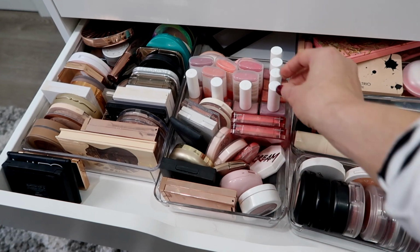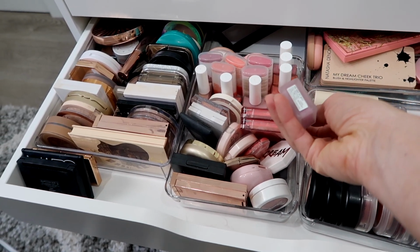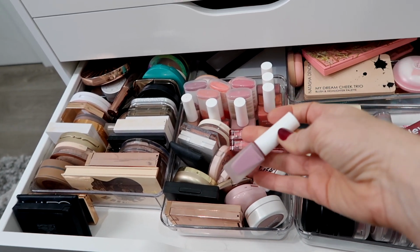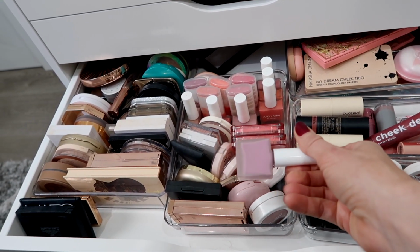Ooh, let's do something really cool tone. Let's grab this one. This is from Juicy Pang. It's the water blush in the shade VLO2. I can't remember if this one's blueberry. It's just more of like a really cool kind of purpley pink tone.